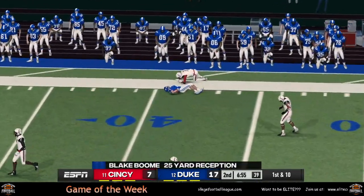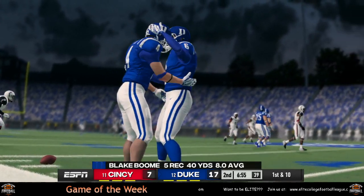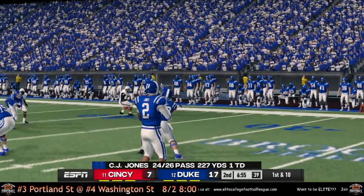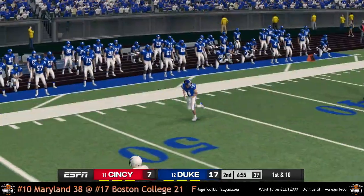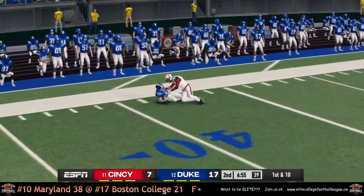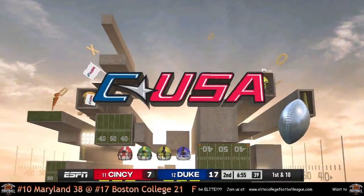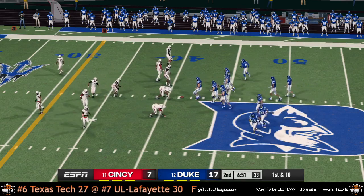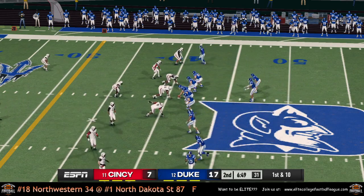Gonna throw down the field to Boone, 25-yard reception. Brings it up, 1st and 10. He just darted down the needle. I don't know what that defender was doing, but he just threaded it around the middle for a 1st down and 10 from the 40 point.